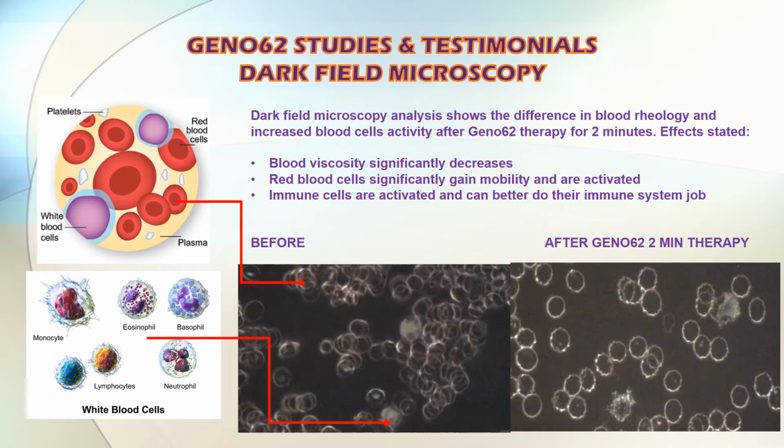Next, we're going to look at the scientific research that has been performed on the Geno62 and its effects. And first up, we have dark field microscopy that has been performed on your white blood cells. And here you see the picture before and after only 2 minutes of therapy with the Geno62. First, what is dark field microscopy? Well, it shows the difference in blood rheology and increased blood cell activity after the use and before the use of the Geno62.